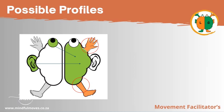His hand and his foot cannot communicate with the other side of the brain. And so he's not going to be able to communicate his feelings or what he understands. And he's not going to know how to move forward, literally and figuratively. Quite literally, if you have a worksheet in front of this little Peter, he's not going to know where to start and where to go next.